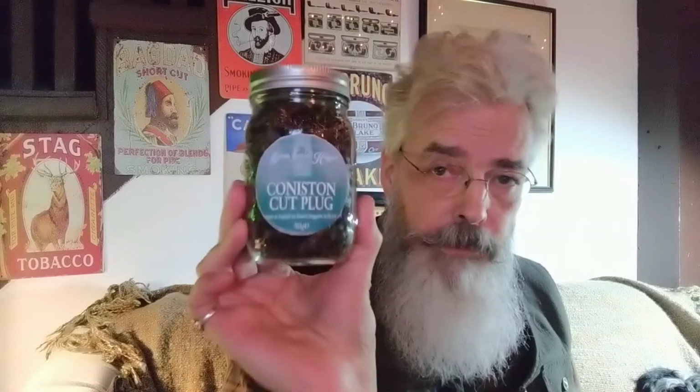So, last on the list, my Lakeland. Yeah, you knew it would be Coniston Cut Plug. Just a fantastic, flavorful, delicious Lakeland blend.